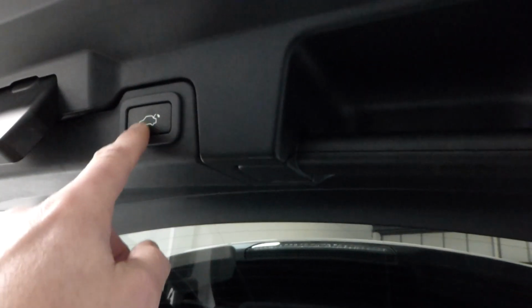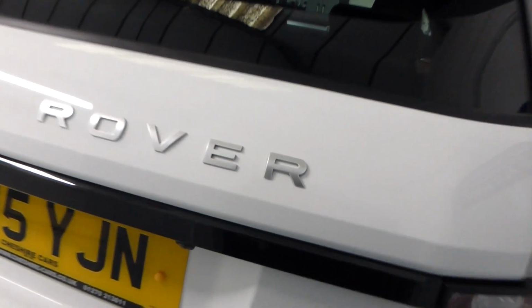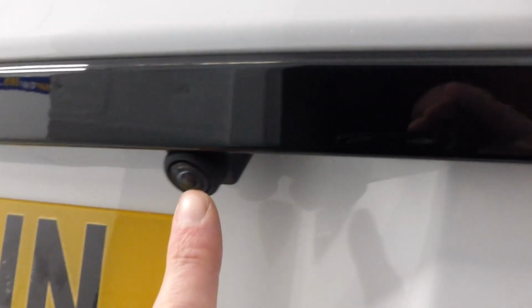Just come around this side here. If you just watch me here, just press that button, and that will bring the tailgate down. There you go, there she is. And another look at the camera here. You've got a reverse camera just there as well.